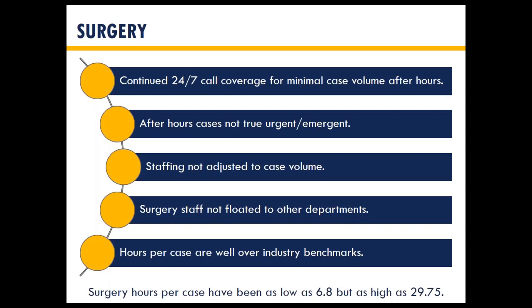Surgery is one area that we rarely see staff float. It's a very specialized area, so it's probably most often where we see that staff don't float. And as I said, hours per case are well over the industry benchmark. We've seen some real efficient departments running as low as 6.8, but we have also seen some others that have been as high as 29.75.